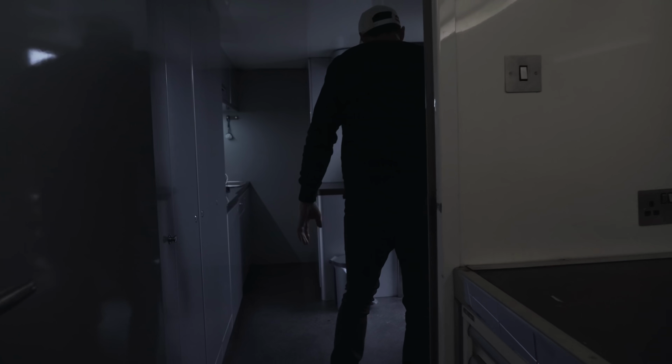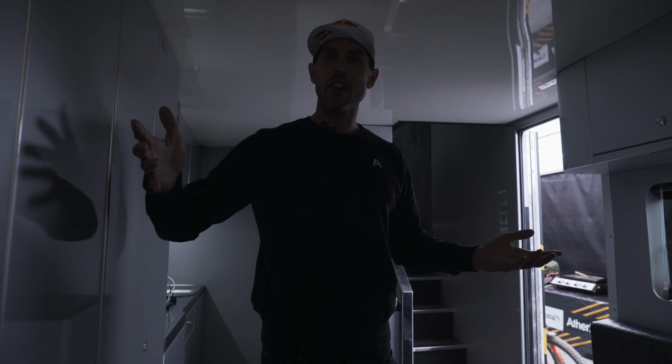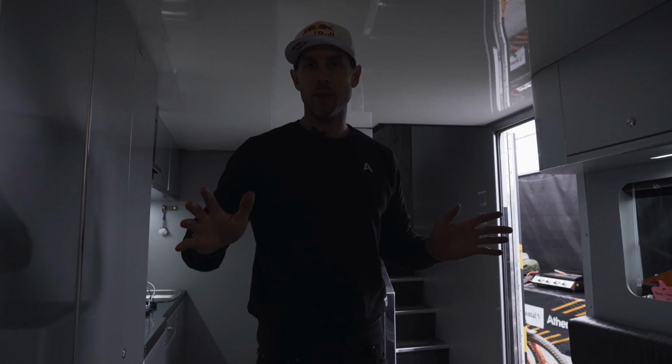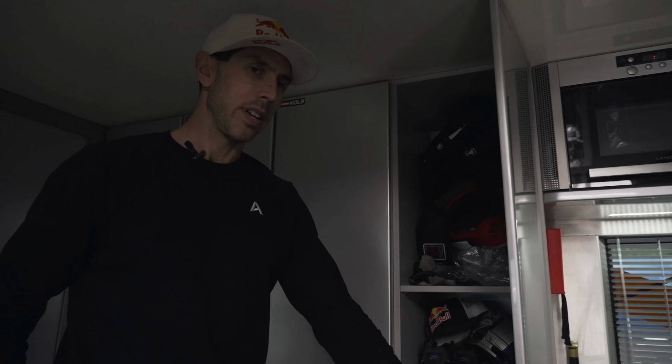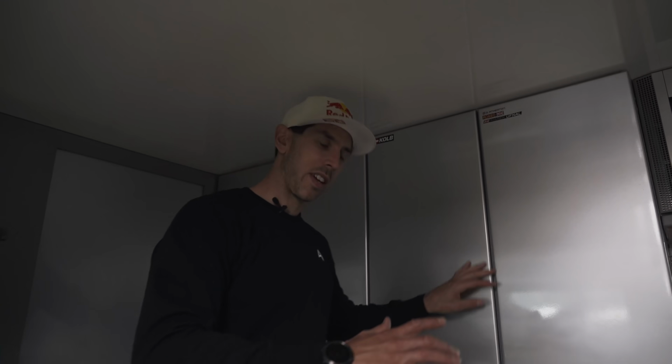Through here, little kitchen area. All these are the boys' lockers. In theory, all their kit stays in here. Everywhere stays nice and tidy. That hasn't happened yet. Bit of chaos going on in here. Some of them are absolutely hectic. The boys just ram everything in there.